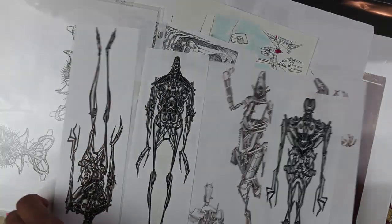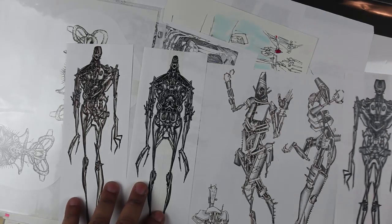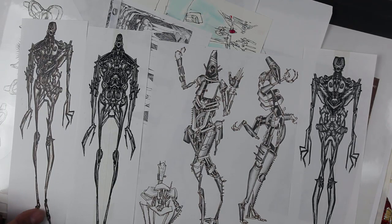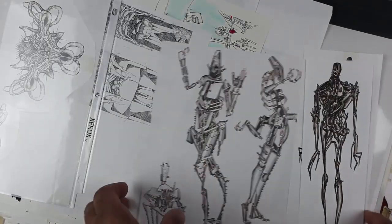These are just character designs. They always say give your characters areas of rest. There's no rest whatsoever in these drawings, and they're terrible. So yeah, you have to chill. Too much detail there, dude.